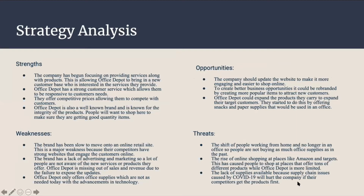So more on the strategy analysis, we'll go into depth with the strengths, weaknesses, opportunities, and threats. First, we have their strengths. The company has begun focusing on providing services along with products. This is allowing Office Depot to bring in a new customer base who is interested in the services they provide.